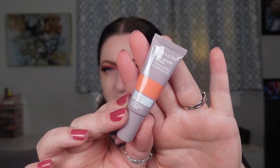All right, you guys, what should we do? Should we start with the shades I don't think I'm gonna keep on, which are Beaming Coral and Striking Rose? I feel like we need to start with these. Yeah, let's do that. All right, so Beaming Coral is in the shade 130. Here's the packaging. Pretty little. It comes with 0.34 fluid ounces, a little squeezy tube.